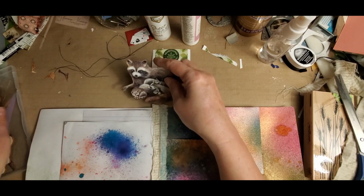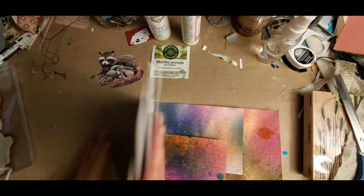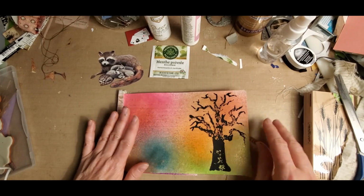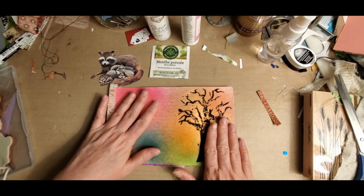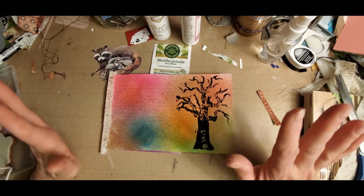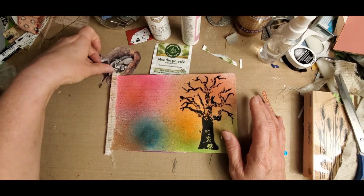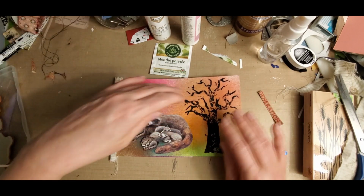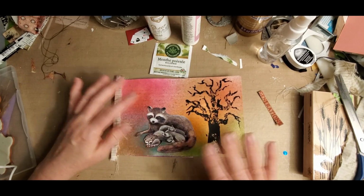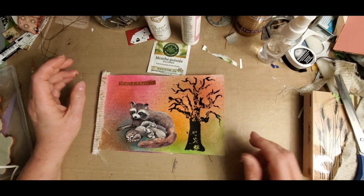I'm going to leave the raccoon. I'm going to find the other raccoons to see if maybe it was the proportions throwing me off. Good night's sleep might help as well. You will see these guys again sometime later.